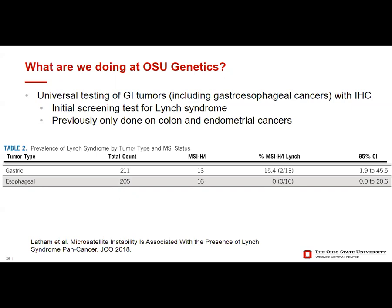That's because there is a study that came out that showed that that characteristic finding, what we call microsatellite instability or abnormal IHC, is associated with Lynch syndrome no matter where the tumor is at. Now, how much difference does this make for gastric and esophageal cancers? It's not a game changer, but it's definitely something where if Lynch syndrome families are out there, we want to find them. And you could look at this study for gastric tumors. They found 13 out of 211 gastric tumors had abnormal testing. And of those, 2 out of the 13 were found to be related to Lynch syndrome.